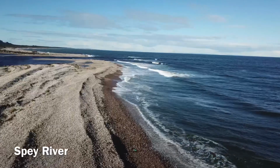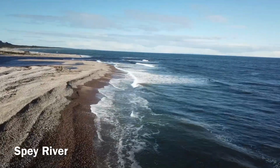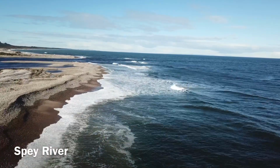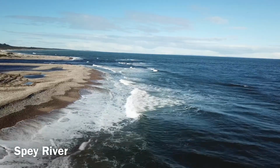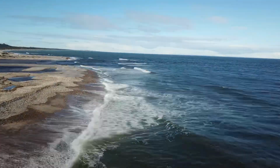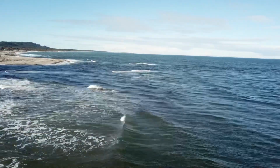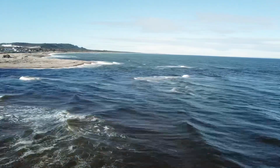And now off to Spey Bay, the Spey River exiting to the sea here, the middle of Spey Bay between Lossiemouth and Buckie. Lots of detritus, trees, bushes, logs floating out here. Got to be careful going by in a boat. Lots of sandbars, gravel sandbars here at the entrance. It's a large river coming from the Cairngorm Mountains down from Aviemore.